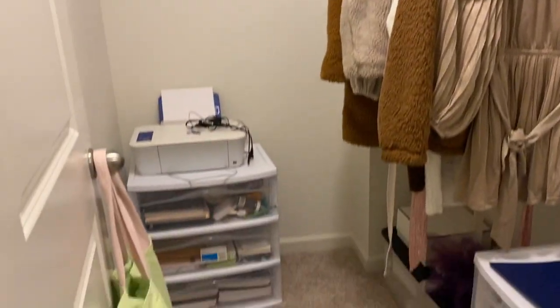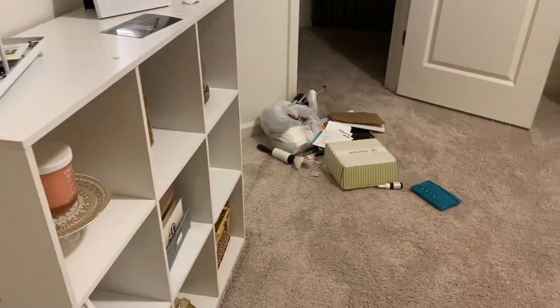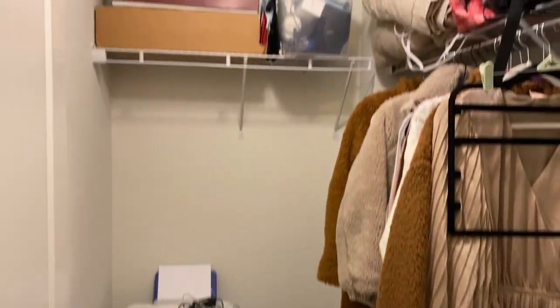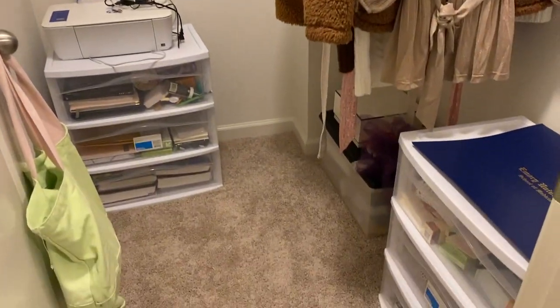It looks a whole lot better, that's for sure, than it did before. You can actually see the floor, and I did throw a lot of stuff out. There's all my garbage that I got to throw away, and I'm pretty excited about it. So this is the after. So like an hour later or however long that took, I am done.